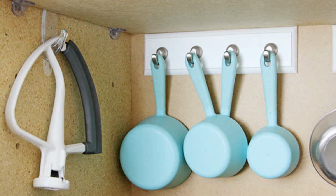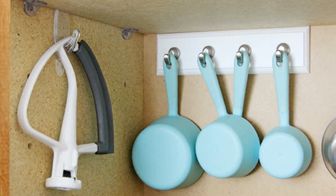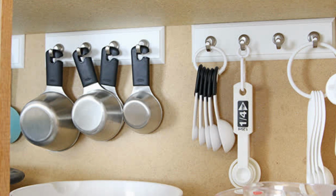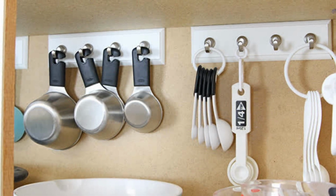25. If you use your measuring cups and spoons on a regular basis, don't relegate them to the back of a drawer. Instead, use a small multi-purpose mounting hook and hang them in a cabinet. You'll be able to get to them every single time, no matter what.